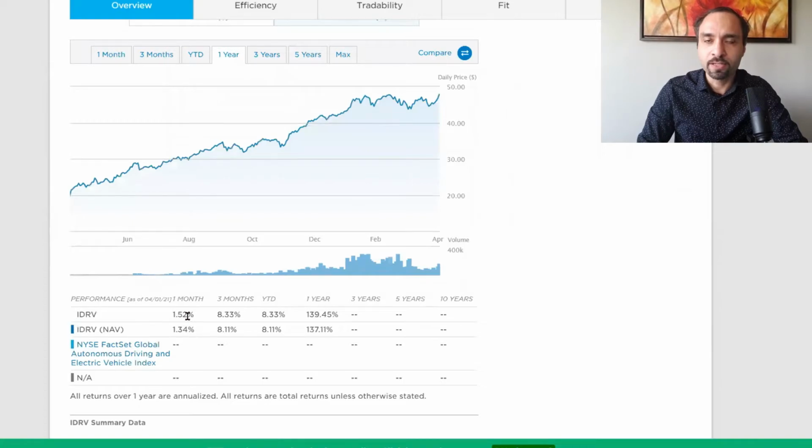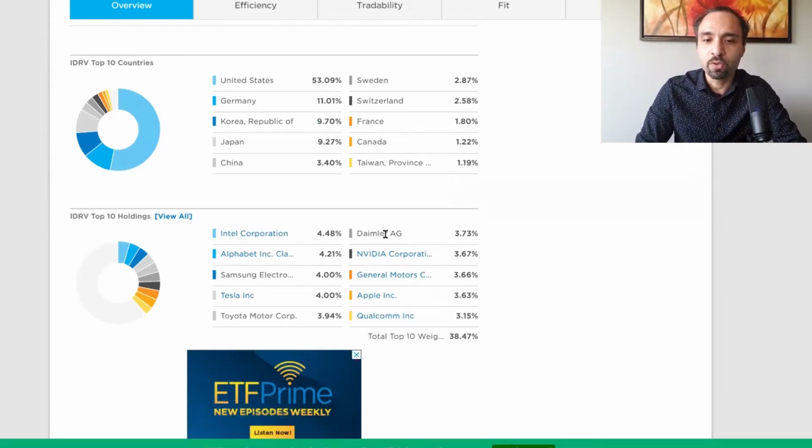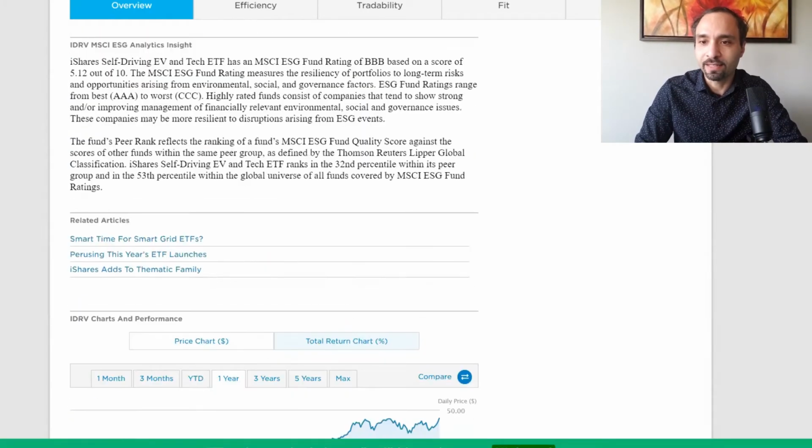Now, let us take a look at the returns. So you notice the 1 month return is 1.52% positive, 3 months positive return of 8.33%, year-to-date return is the same, and the 1 year return is 139% plus. That's quite decent to look at. Now, if you look at the holdings within this ETF, in terms of geographic distribution, about half or 53% of the holdings are from US, followed by exposure to Germany, Korea, Japan, China, and the other overall top 10 countries, as you see here. In terms of top 10 holdings, the highest weightage is with Intel, followed by Alphabet, Google, Samsung, Tesla, Toyota, Daimler, NVIDIA, General Motors, Apple, and Qualcomm. These are about 38 or 39% of the holdings within this ETF that we just reviewed.